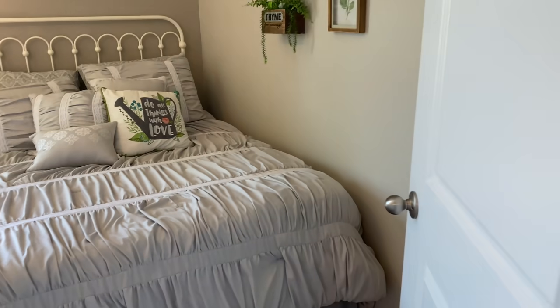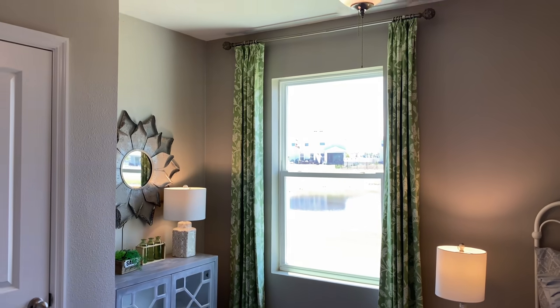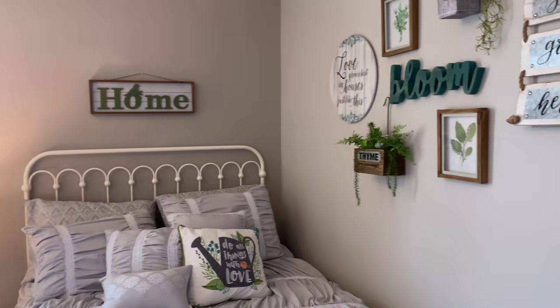Then down here we have, it could be the master or what we like to call a mother-in-law suite. Have you guys ever heard that term? So in real estate, the term mother-in-law suite comes from your parents are going to get old and your mother is going to have to live with you, your mother-in-law. Gonna have to live with you so y'all can take care of her, which is how they came up with the term mother-in-law suite. It's a bedroom for the parents to be downstairs.